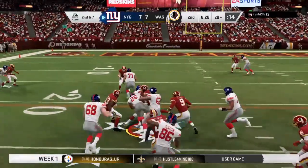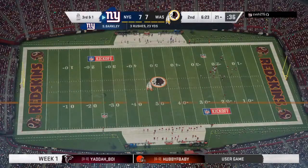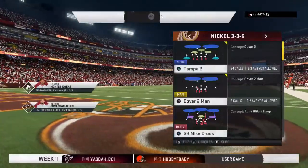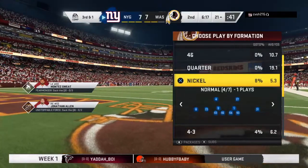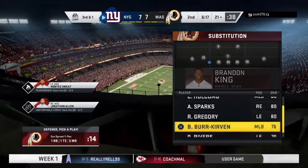On 2nd down, here's Barkley. And he's going to be stopped close to the 1st down marker at about the Redskins' 21. The Redskins now going to use the first of their 3 timeouts. They'll have 2 remaining as we step aside here in this 2nd quarter.